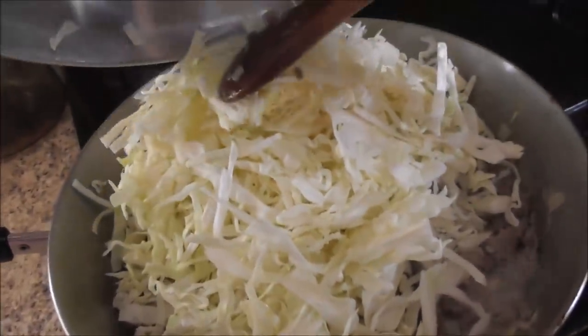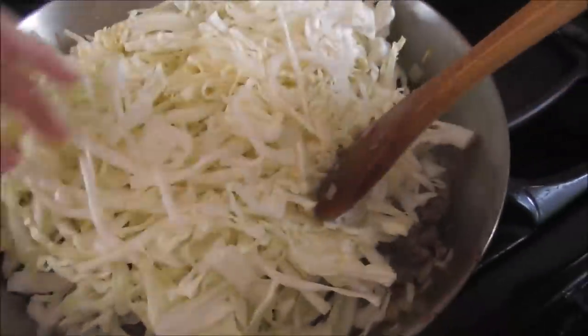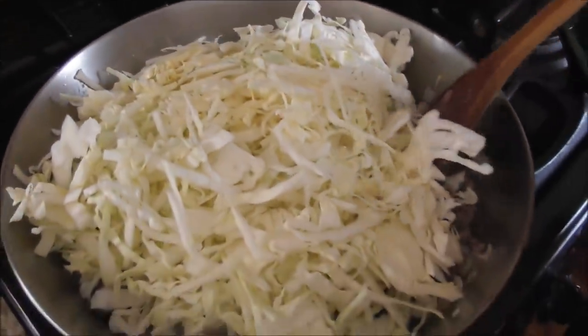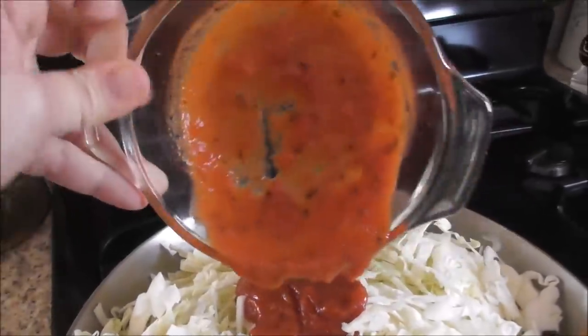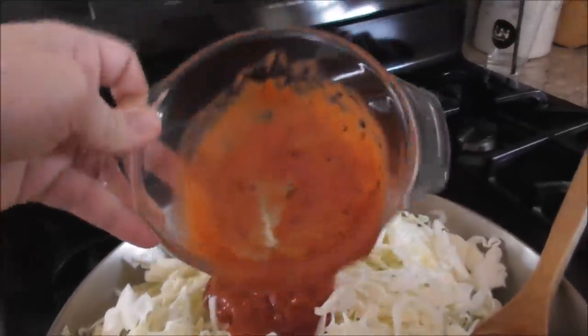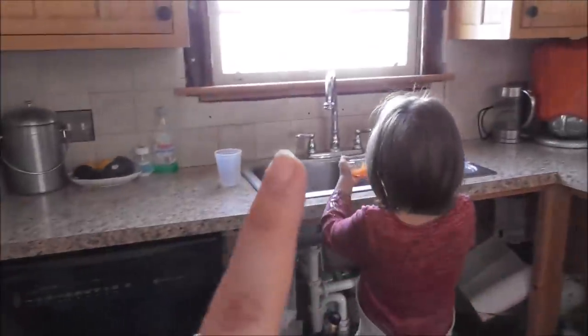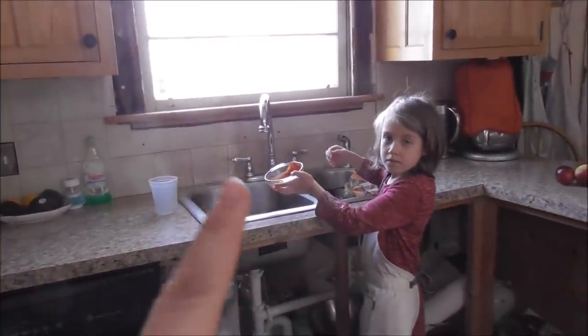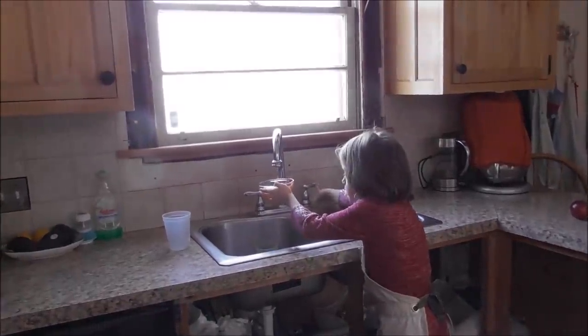You can see if I used a whole head of cabbage, we'd have not enough room in this pan. So there's the cabbage. Mary, can you add about a half a cup of water to that, please? Actually, Mary, go put a little water in there and rinse that out. Mary, turn around. We're going to take the water that you rinsed out and pour it in there so we get all the good sauce. Just a little bit. Yep, that's good.